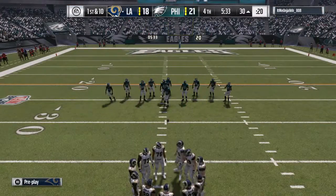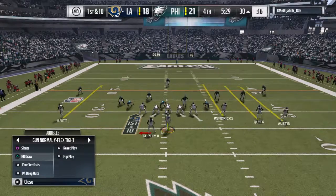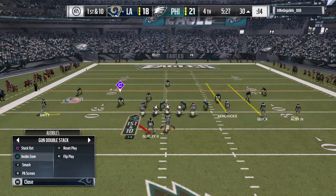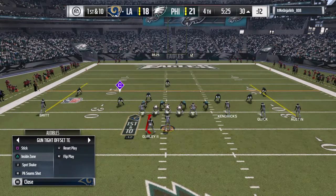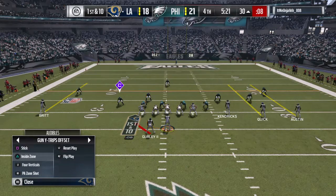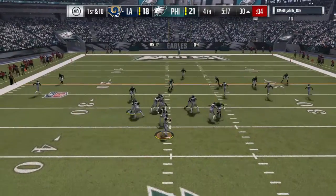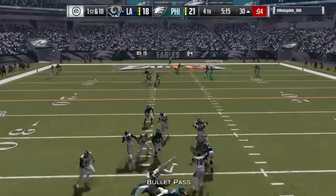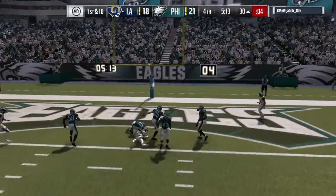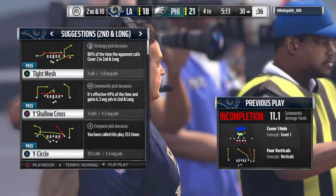And this seemingly endless drive continues. The play clock's running down. Here's Keenum. He's going to fire one deep, middle of the field. And the tip there altered the ball flight, and it falls incomplete.